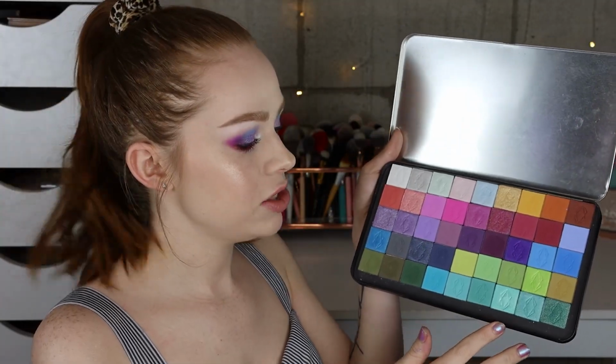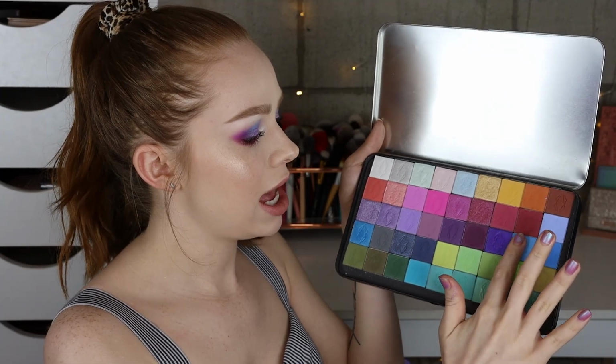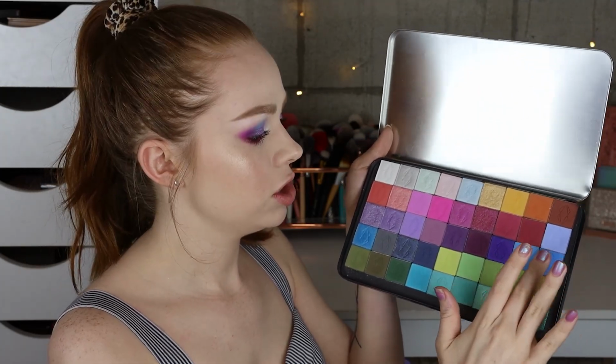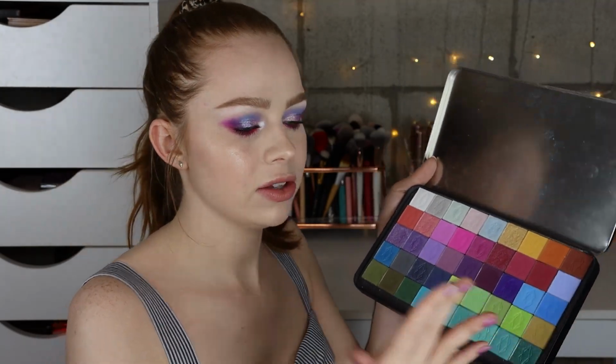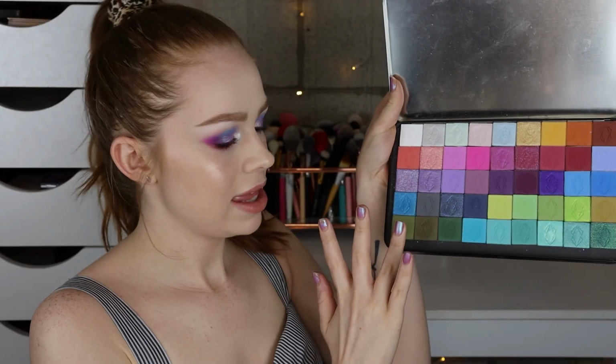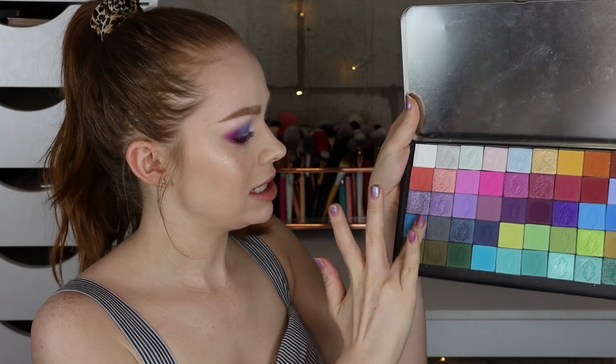Okay, so now getting into the blues, we have the shade Outrun and Surge, which is a really pretty sky blue. I feel like those are kind of similar. And then we have the shade Ascension, which is a metallic blue. So I feel like these two mattes are kind of similar, but Surge is just a little bit deeper. However, I feel like they would look pretty much the same on the eyes.